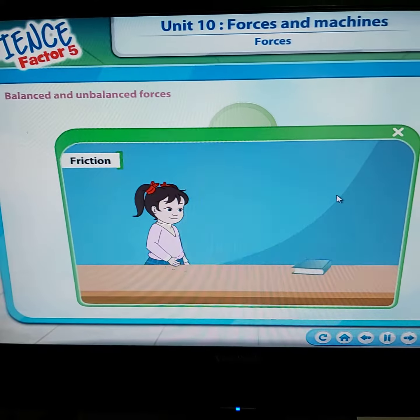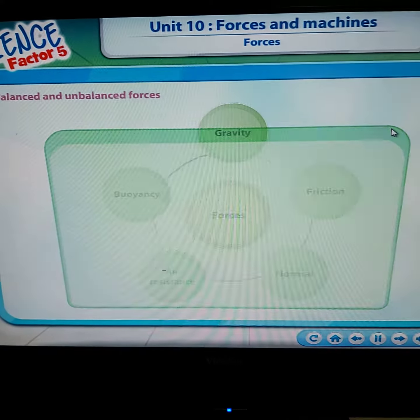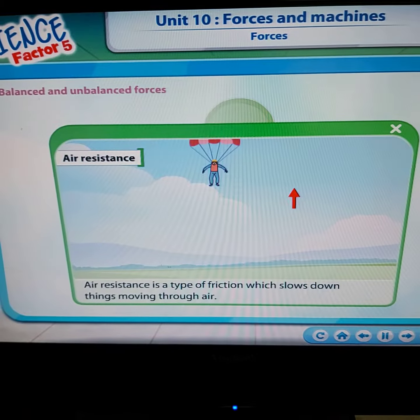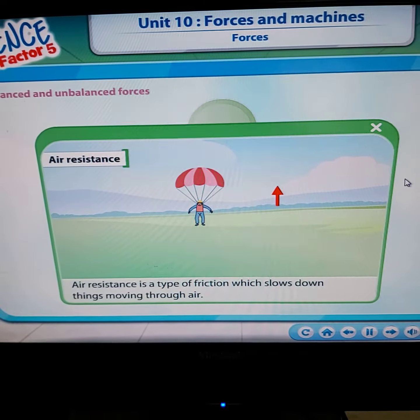Friction is the force that slows down or stops moving objects. Air resistance is a type of friction. When something moves through air, air resistance acts upon it, slowing it down.